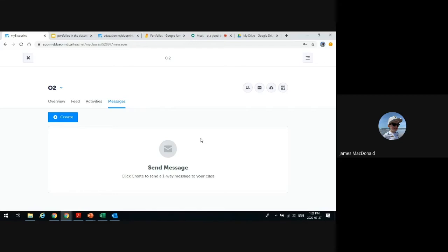So if it's a reminder about something that needs to be in all their portfolios, or a reminder about an event coming up, you can do that. Again, if you already have an email list and you already have other stuff, it's just another opportunity, especially if you have families signed up. You can send it to all of them, check families as well, and all of them will get the reminder.